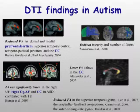Sorry. So these are the results, and as I said, reduced FA, especially in the corpus callosum, there is a converging evidence of those studies.